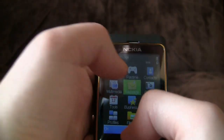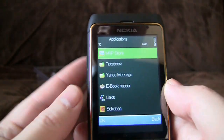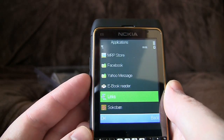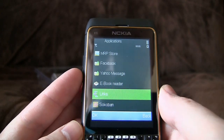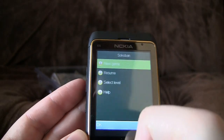Pastime, that sounds intriguing. That'll be crap games, I reckon. We've got the MERP store, which is great if you are running out of MERPs and need some more. Facebook, Yahoo Message. No, we're not interested. Ebook reader, yeah, I really want to use this to read whole novels. Links and Soccer Barn. Oh, I never liked Soccer Barn.